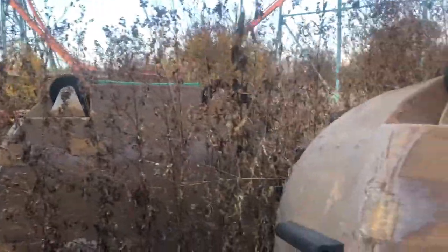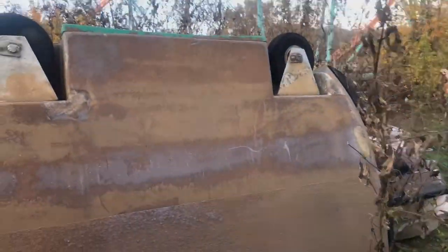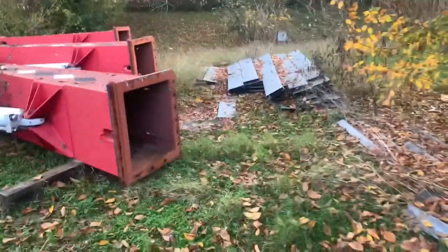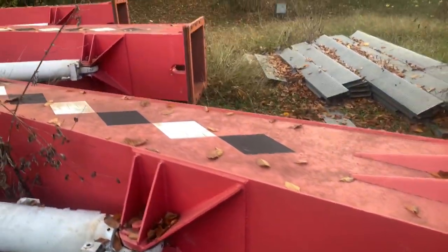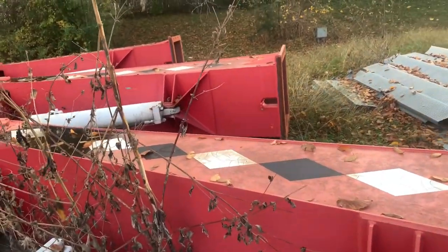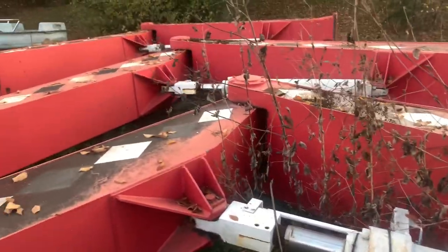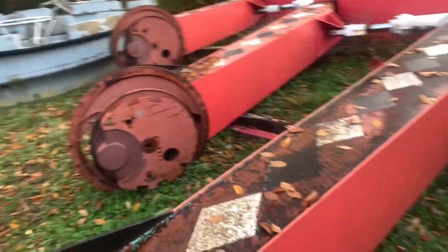A lot of vegetation growing around these older rides here that's been here a while. Oh look, here's the legs of the Crazy Legs. Well, the Harley Quinn Crazy Legs.